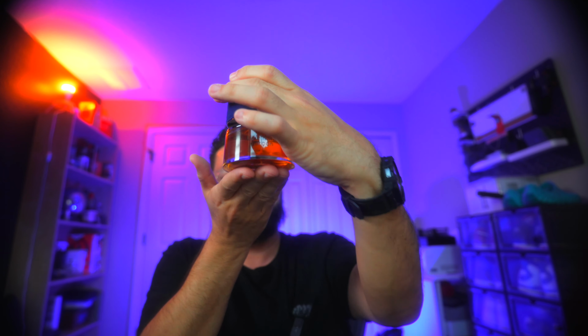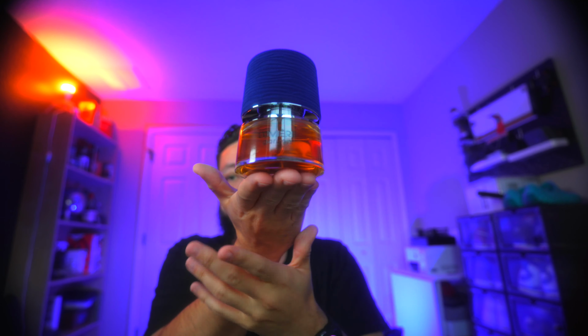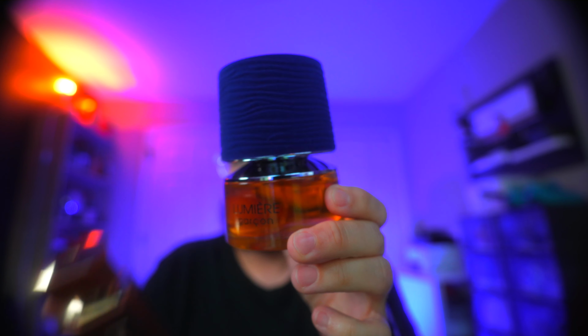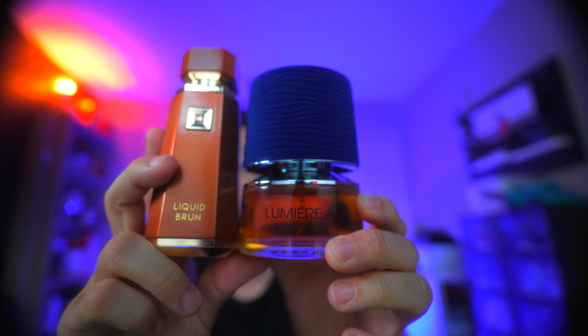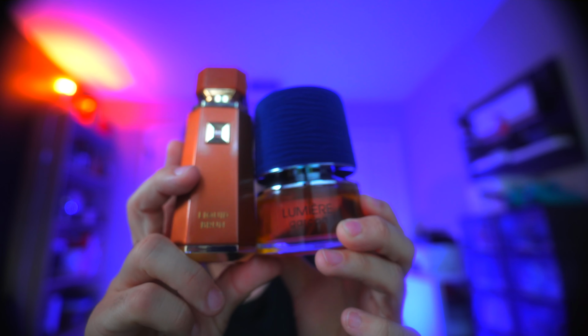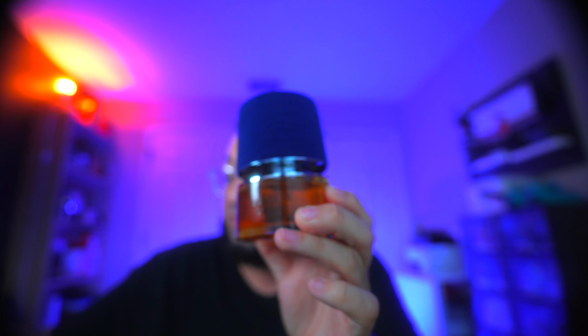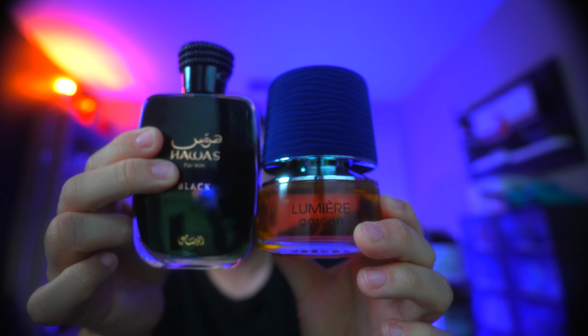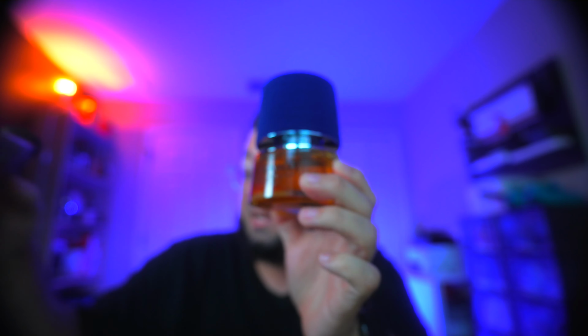And, guys, let's take a look at this beautiful juice right there, as you can see. And just for perspective, if you know anything about Liquid Brun, that's a comparison right there to the bottle. This is a big bottle in comparison to other bottles. If you're not familiar, here you go, let's do the Hawas. Look at that. So it's a pretty nice bottle.